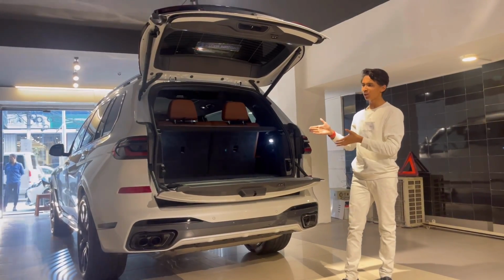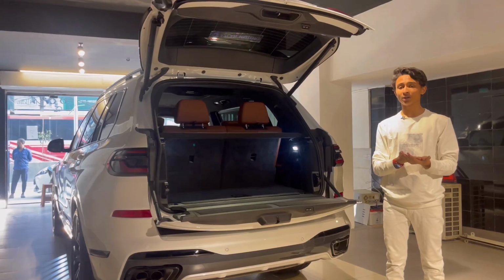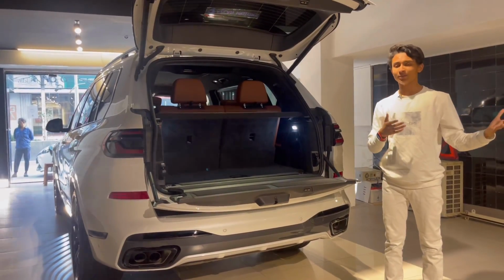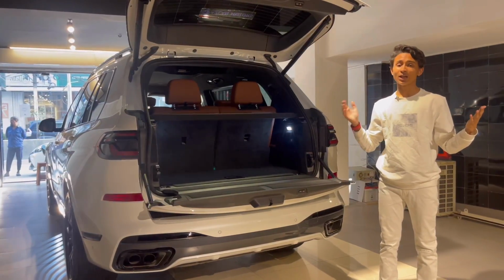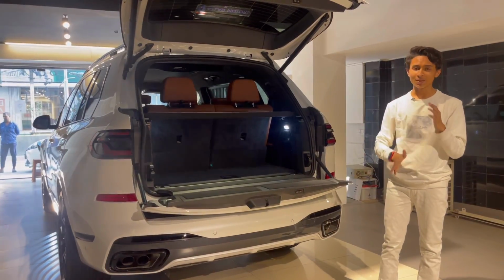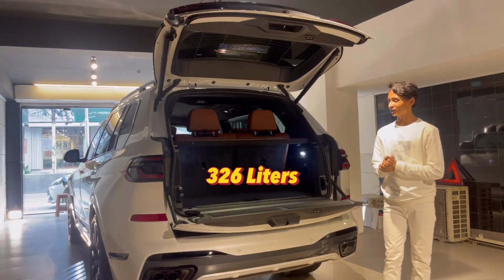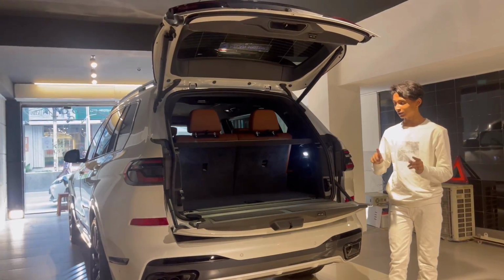Before, I couldn't open the boot of X7s with my leg, but when I lived in America, I had a cousin that bought a BMW X7 M50i pre-LCI with the 4.4 liter V8. But after getting used to that car, now I know how to use it. You have 326 liters of storage behind the third row. That is actually pretty good.